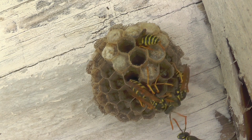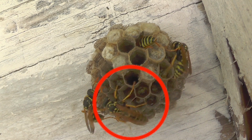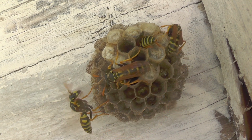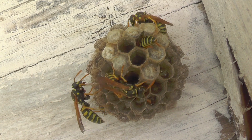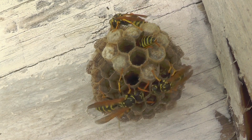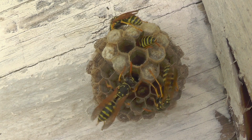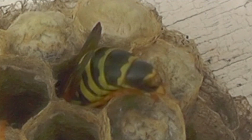Here you see a wasp returning and you'll see some dominance behavior, shaking of the abdomen, pushing it along the nest. This is all dominance behavior from the queen or the alpha explaining to the workers and the foragers that their caste is worker and they just need to get to work. Here's another look at the abdomen stretching where they stick out their stinger and stick out their venom sac occasionally.